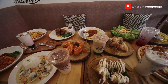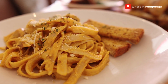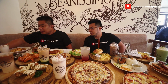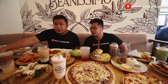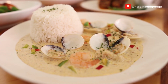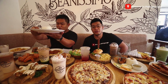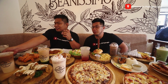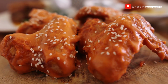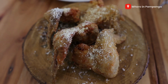So let's talk about the food, the dishes that they prepared for us. Starting off with this pasta, chicken margarita. And then another dish I am really excited to taste is this one. The first time we featured them, this is very memorable. This is called creamy seafood rice. Creamy kasi nakapalibot yung cream niya dun sa mismong rice. And then this is the Beanissimo chicken. Meron tayong tatlong flavor dito: Beanissimo chicken, garlic mayo, and parmesan wings.